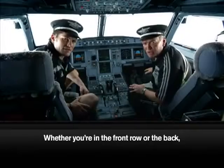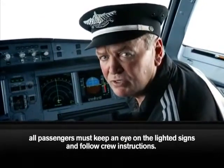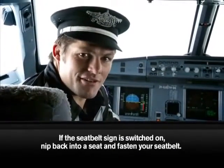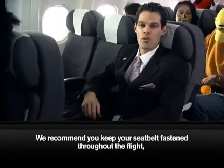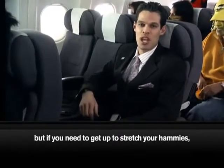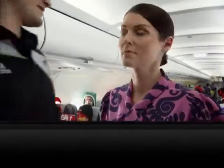Whether you're in the front row or the back, all passengers must keep an eye on the lighted signs and follow the crew's instructions. With the seatbelt sign switched on, nip back to the seat and fasten your seatbelt. Not so tight that you'll lose feeling in your legs, but enough to make sure it's snug across your hips. We recommend you keep your seatbelt fastened throughout the flight, but if you need to get up to stretch your hammies, undo the seatbelt by lifting the flap. Excuse me.